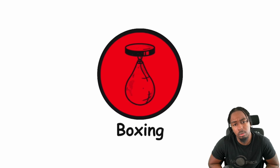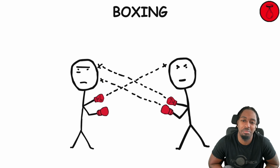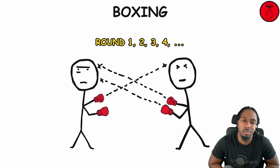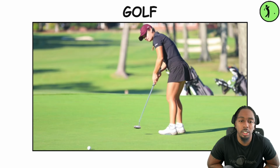Boxing. Boxing is a combat sport where 2 opponents, typically wearing protective gloves, engage in a fight. The objective is to land punches on the opponent while avoiding their punches. Points are awarded for clean and effective punches, with knockouts or referee stoppages leading to victory. Boxers compete in rounds, usually lasting 3 minutes, with breaks in between, up till someone gets knocked out.